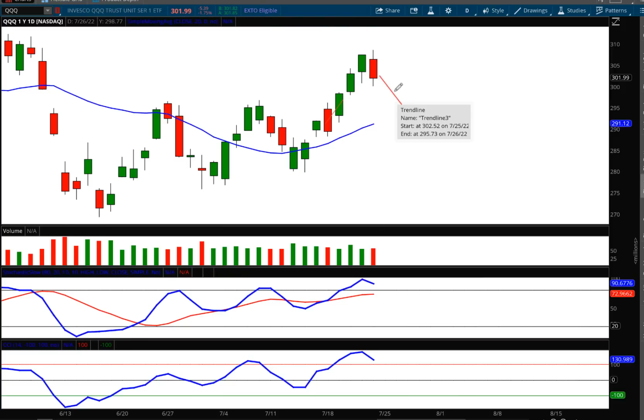So downside target of 295.73. Keep your eye on the CCI. That's about to cross that 100 mark, that red line there. Once it crosses, again, like I said before, that's a sell signal. And when the blue line here crosses the red on stochastics, that's the K line. The blue line is the K line, crosses the %D. That generates a sell signal.